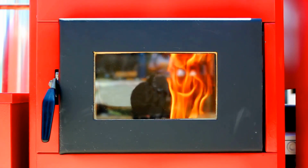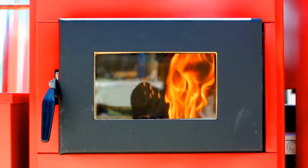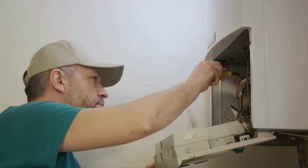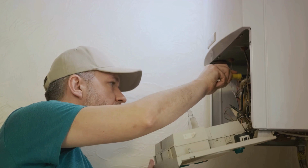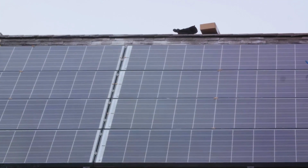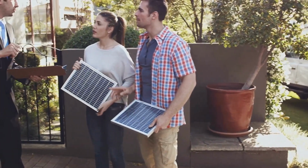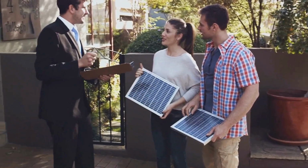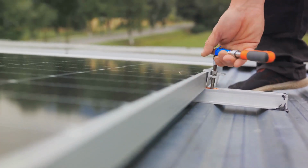They offer a high degree of efficiency, but require a steady supply of pellets or biomass, which can be costly. The installation process is simpler than fireplaces, but still needs expertise. Solar thermal panels are a great choice if you want a renewable and eco-friendly solution. They're highly effective in areas with ample sunlight. The cost can be high initially, but the savings in the long run make up for it. Installation is quite complex and requires a professional.